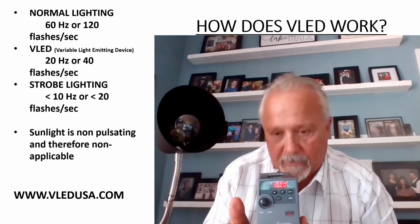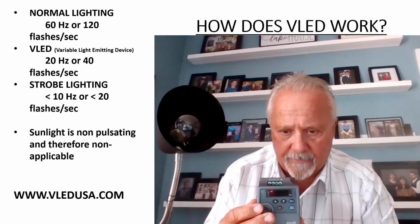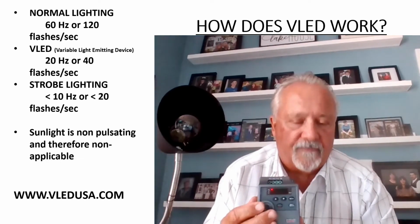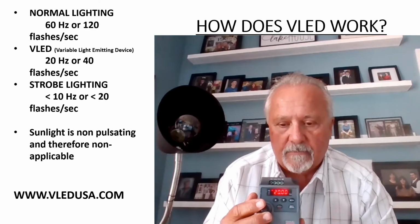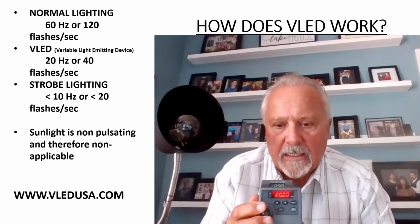We block out the frequencies below this because they can have a tendency to cause some problems with those who are predisposed towards epilepsy. We don't go above that. Those frequencies are for other purposes, and we don't really want to play in those frequencies right now with regard to Alzheimer's.